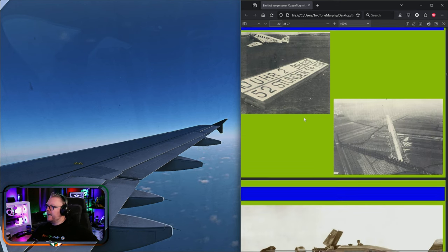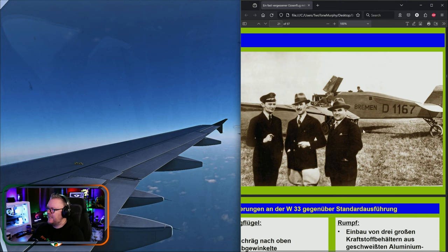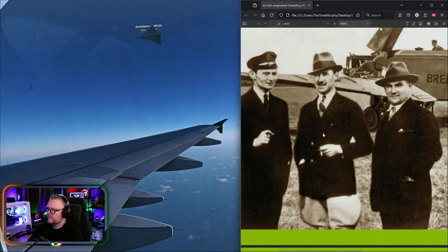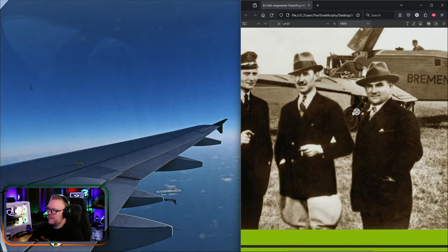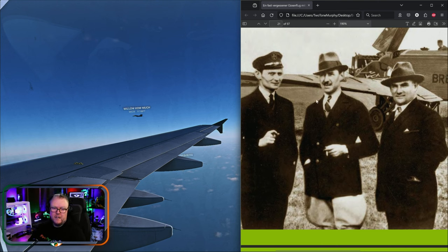Now, let me see. Where are we looking at here? So here's the boys. Here's the lads in Baldonnel. So here is Gunter von Hunfeld. That's him there on the left. James Fitzmaurice, that's him there in the middle. And Herman Cole, well, that's him there on the right-hand side. Now, we will be learning about these three lads in the next episode, right?